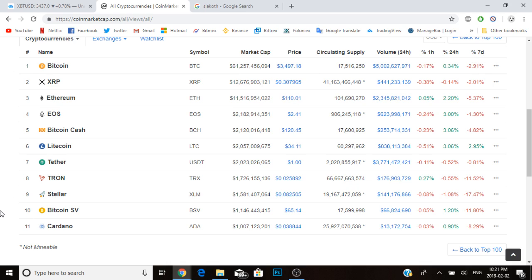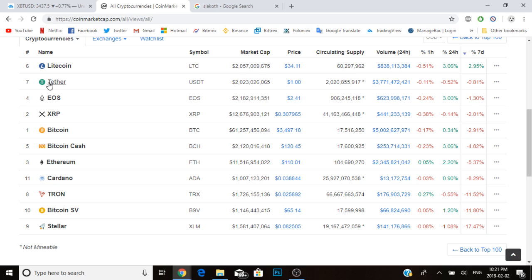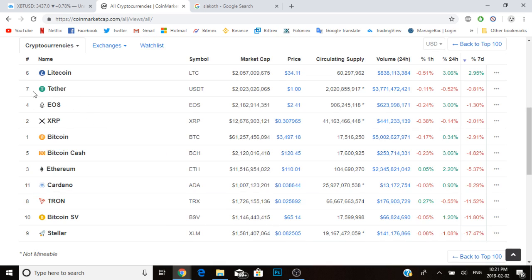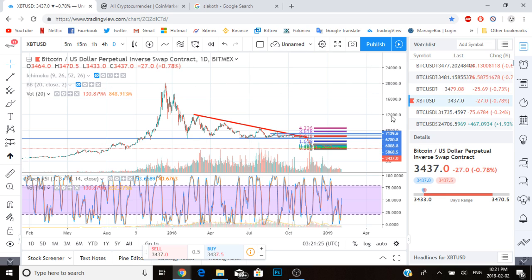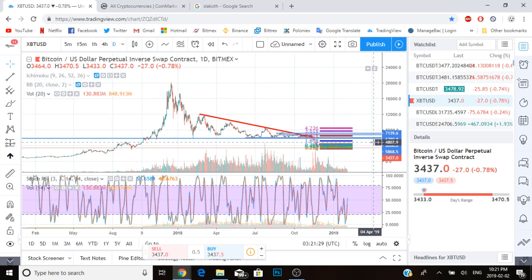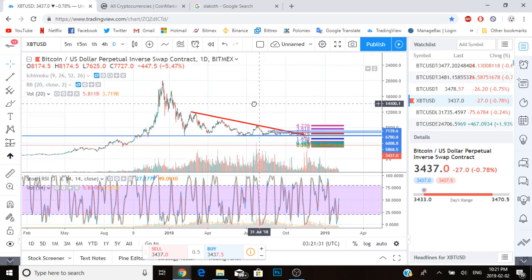However, out of the 11 coins with a billion plus market cap, only one manages to stay in the green in the last 7 days. That happens to be Litecoin. Litecoin seems to be a little bit stronger out of all of them. Well, rather 10 cryptocurrencies. I guess Tether doesn't really count, right? Not really sure what's happening with them, but they had a little scandal in the past, but we won't get into that. So jumping into things, let's start with Bitcoin.